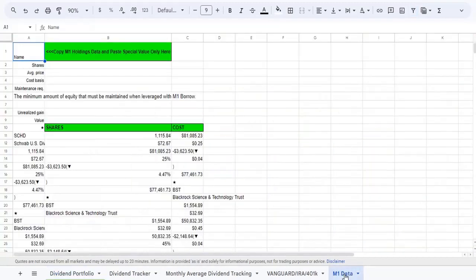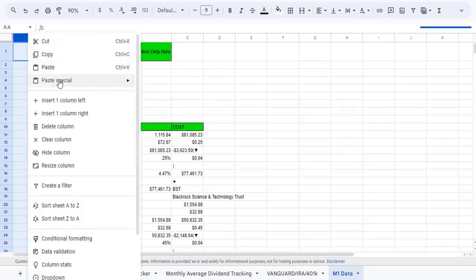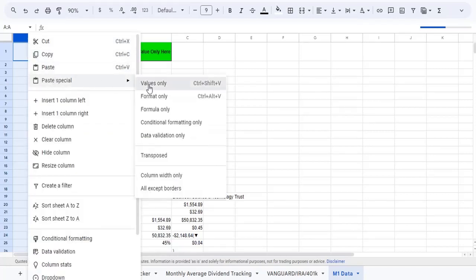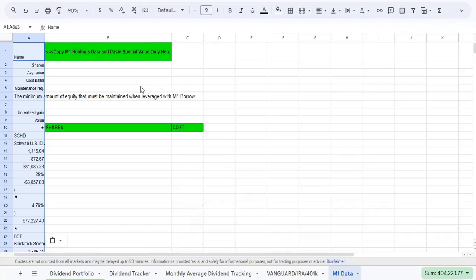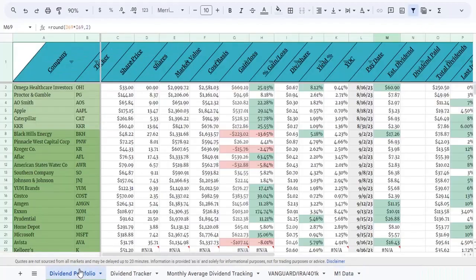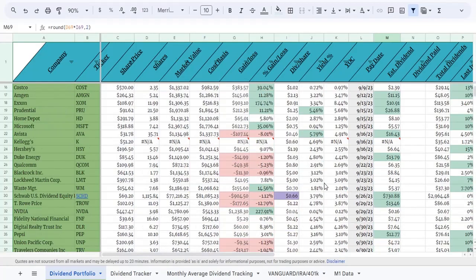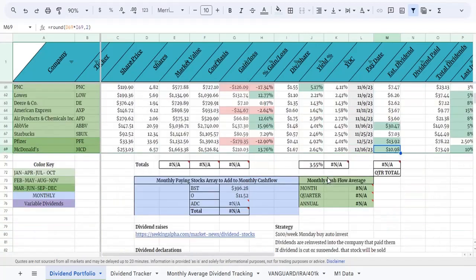We'll go to the M1 data tab here. I'm going to select everything in the A column. I'm going to delete it because the new data I'm going to paste in is going to be shorter because there are fewer positions. I'm going to do a paste special, values only. And that's updated. Click over to the dividend portfolio tab. You can see here are some of the errors right here with Kellogg's. We'll clean that up in just a second. But we were at 847.